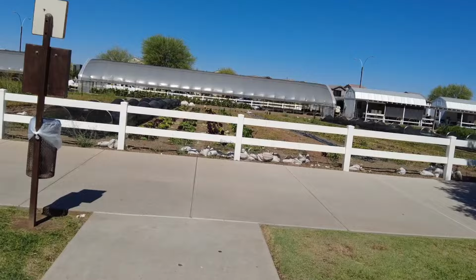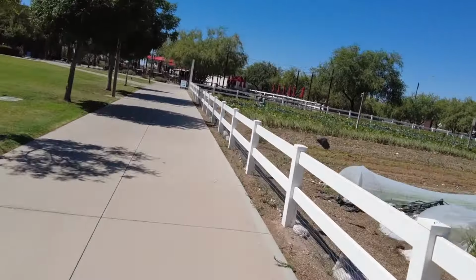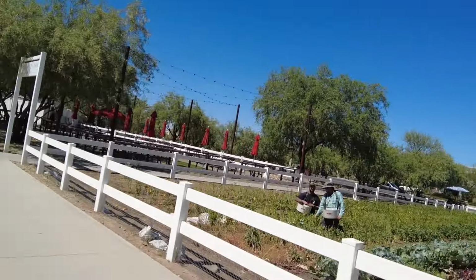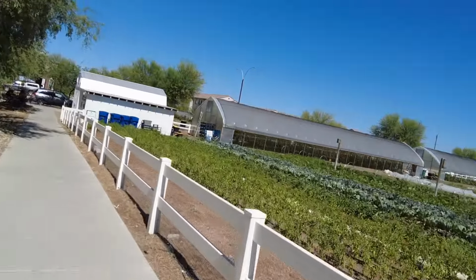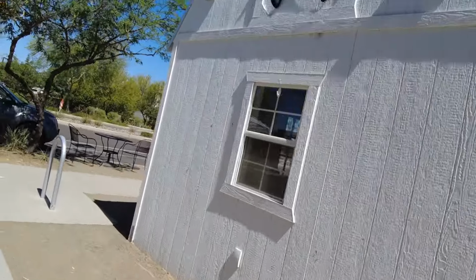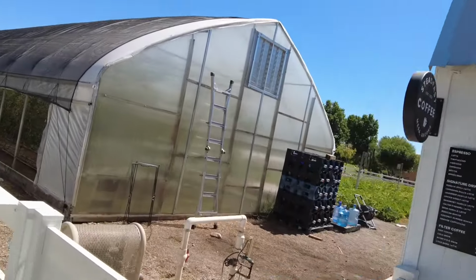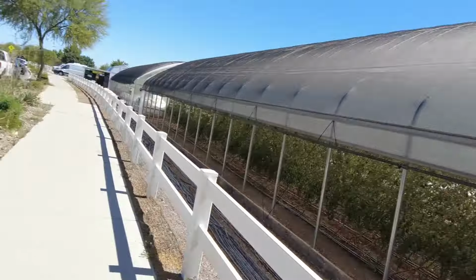Alright, we're coming up again. Now we're back to that farm area, so you can see where they're growing the food. And in that little white building there, they sell a lot of what they grow. It's like anything else, anything farm to table is not going to be extremely cheap, but they have great coffee and tacos in this little building, which is pretty sweet. So you can just stop and get a coffee in the morning as you're on your walk.